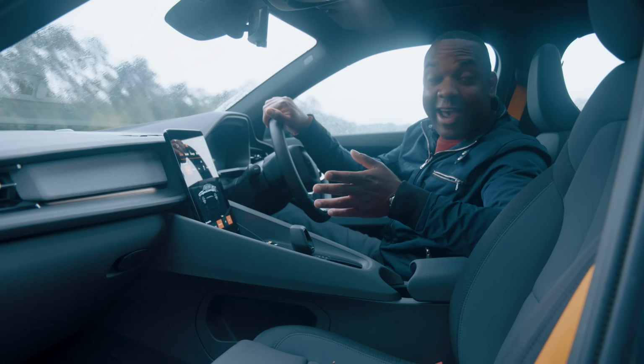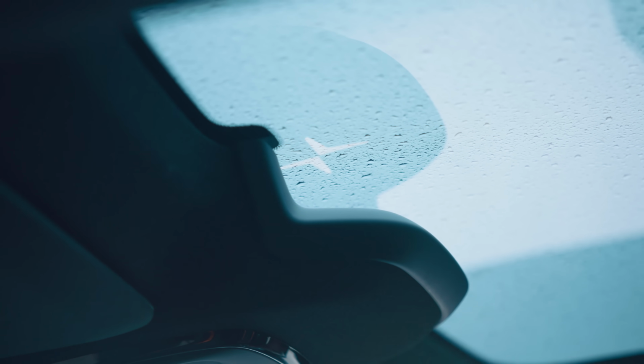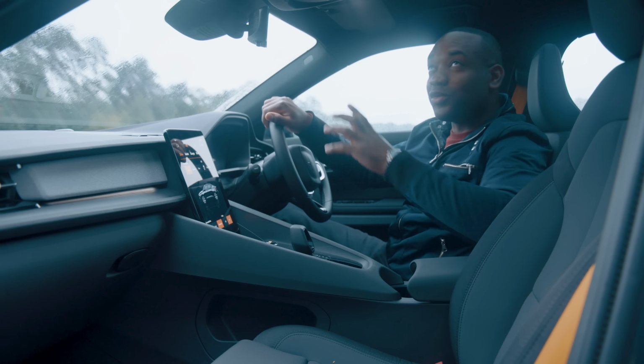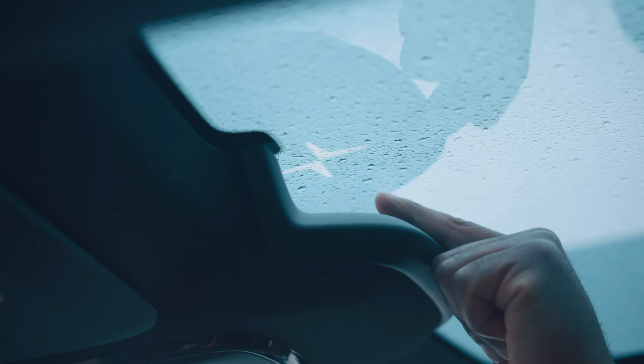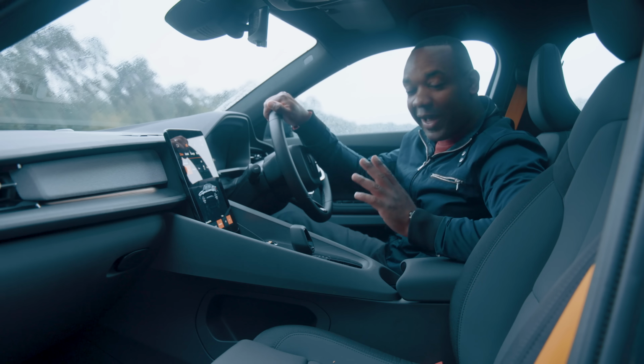I also love the fact that just above your head here, there is an illuminated Polestar logo reflecting off this giant panoramic sunroof. So when you glance up while you drive, it almost looks like you're following the North Star. Very clever. Now, back to the real world.